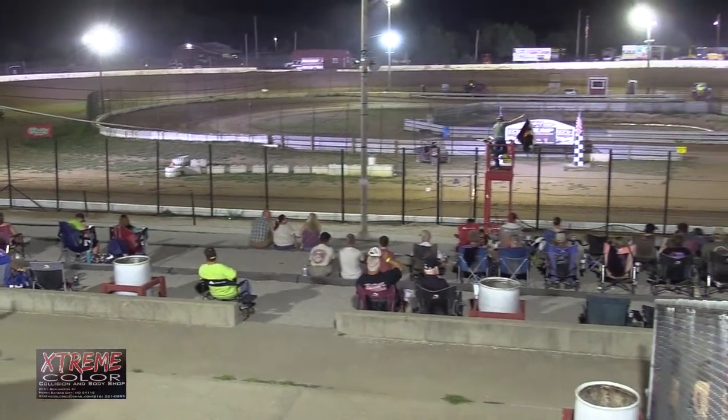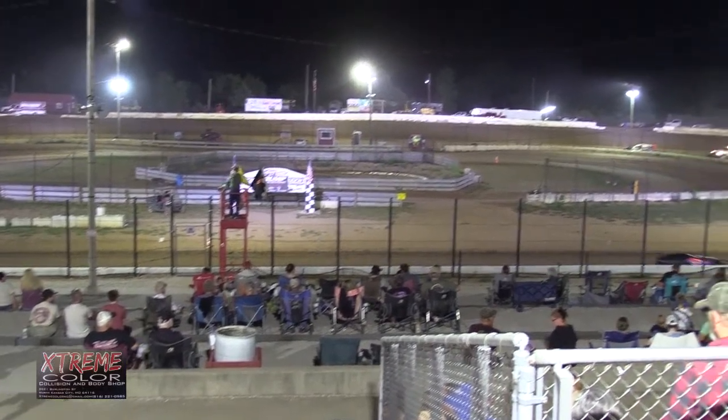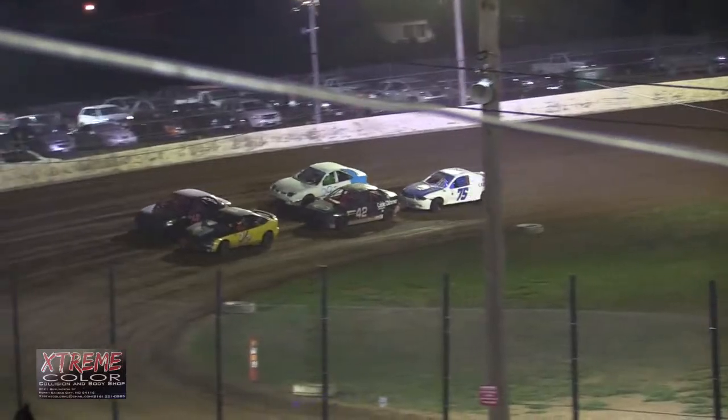So a fast heat race. John Martin with an issue. Hopefully nothing very serious. We can get her fixed in time for the A feature on the Midwest with this heat race.